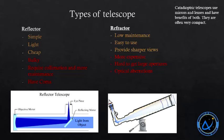Unfortunately, they're a lot more expensive. So making glass lenses takes quite a while, and getting good glass is also really expensive because it has to have quite special properties. And if you think about it, it's going to be much easier to make a mirror this size than it is a lens. So for bigger telescopes, refractors are quite hard to come by.